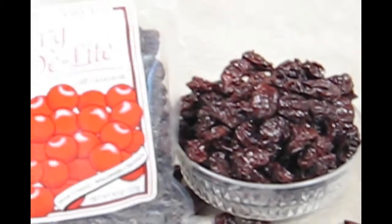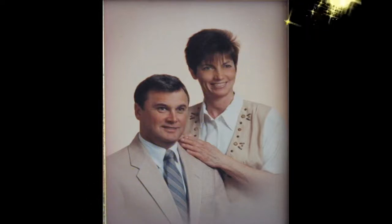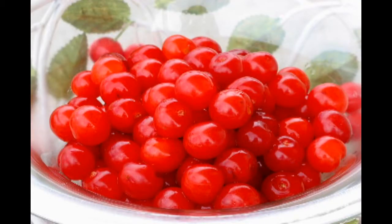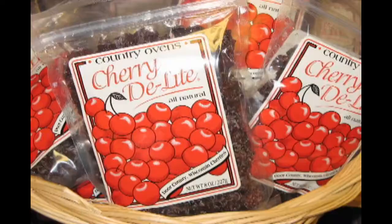After giving it some thought, Mike asked his wife Kathy if she would dry some cherries to find out what they would be like. Kathy had this Ronco dehydrator she picked up at a garage sale one day for $15. She said, "Mike, get me some cherries and I'll see what I can do." So, after drying some cherries during the next few months with their Ronco dehydrator, Mike and Kathy passed out samples to their friends and found out that they all thought the product was just super.